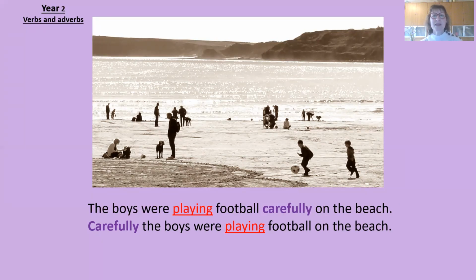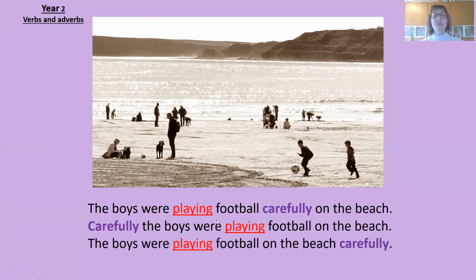And we can also put it at the end of our sentence. So the boys were playing football on the beach carefully. So they didn't hurt someone, and you could add that so that they didn't hurt the people on the beach to make your sentence longer, and you've got that connective so as well. So maybe you could go back to your list of verbs and your list of adverbs and put them together to make some sentences about what you can see.